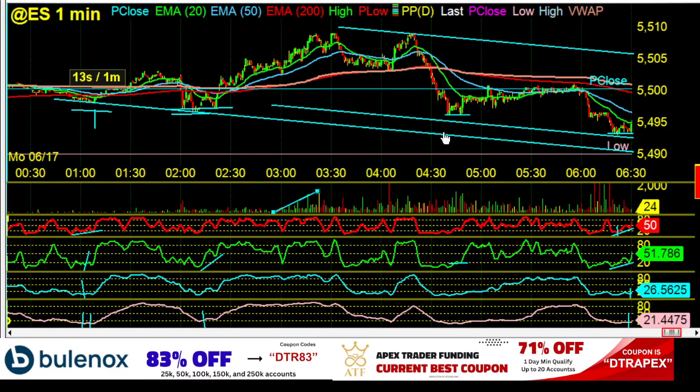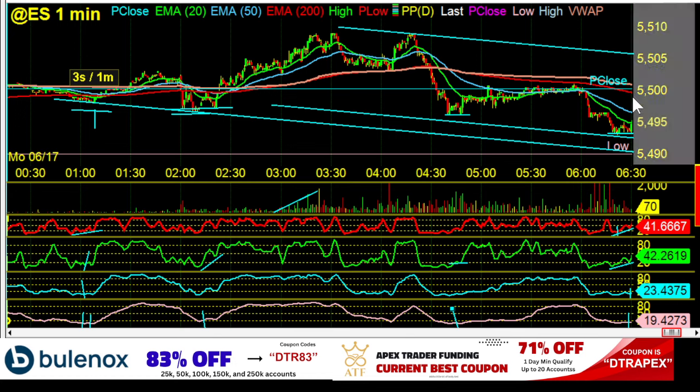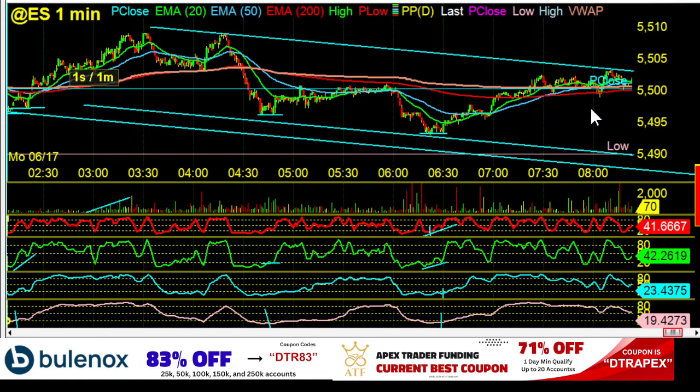Now, look at this nice pullback at 4:30. And again, we just got oversold, and we had a little lip there. That little lip got a bounce, and then we drifted a little higher, and then the beginning of the day came in. A lip here again.